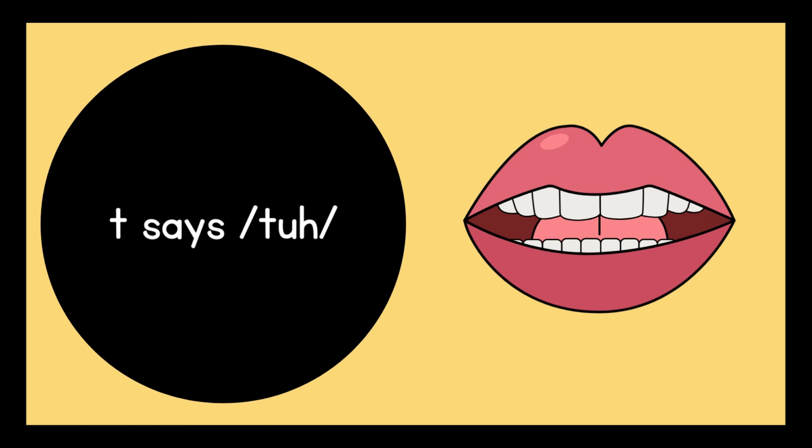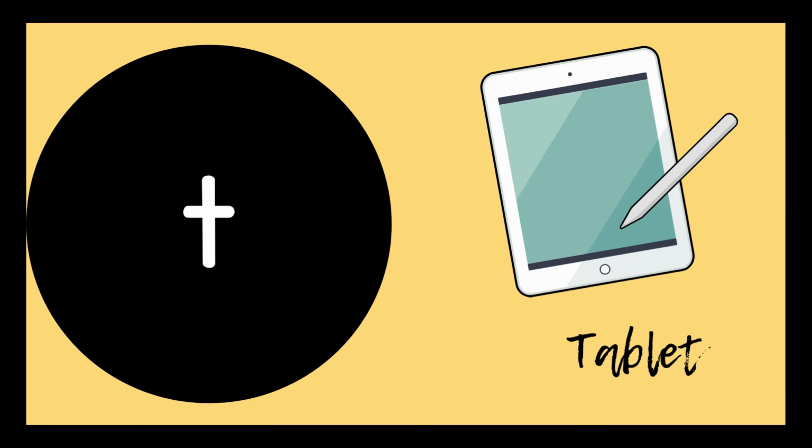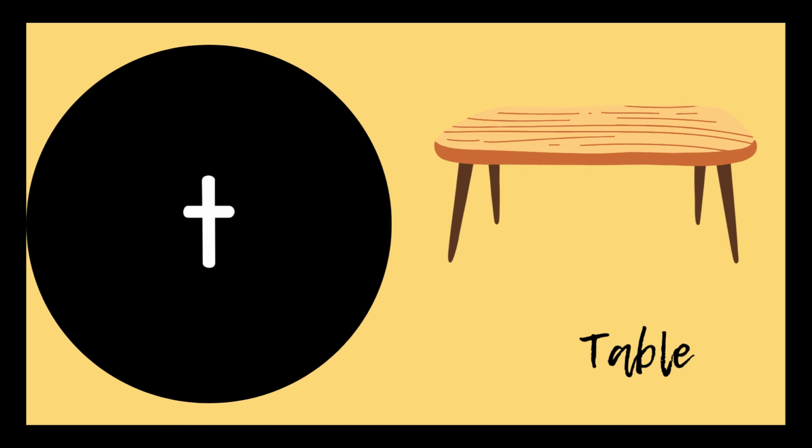T. T says T. Again, we are throwing the sound of letter T with the help of our tongue. Truck. T. Tablet. T. Table. T says T.